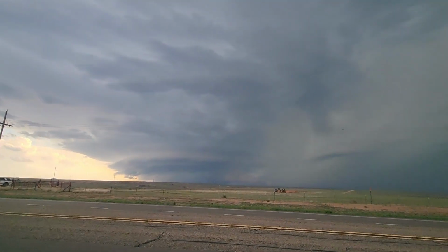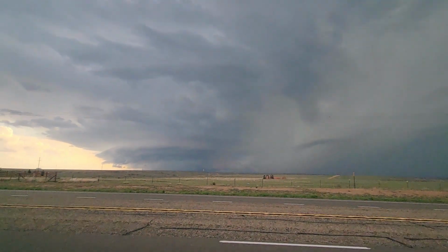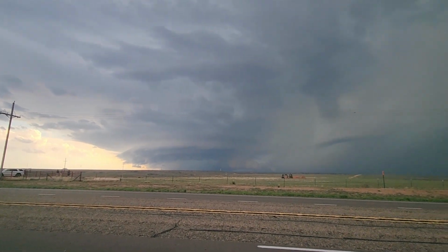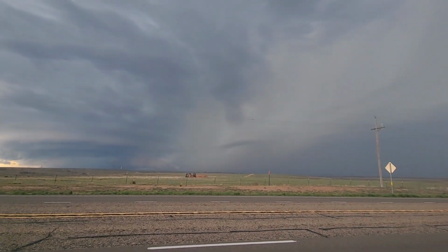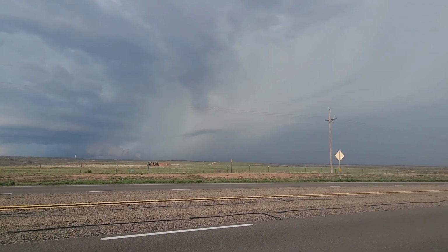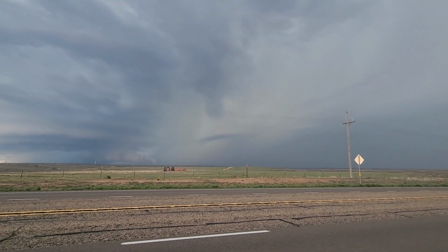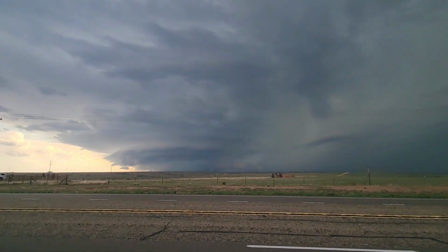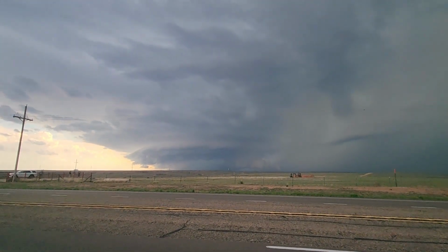Got a massive supercell just to our west. The cloud base looks impressive. It sounds like a war going on over there with all the thunder. I'm not sure, man. This is crazy. So much lightning. This looks almost textbook right here. This is your textbook HP.